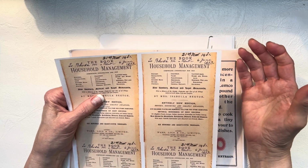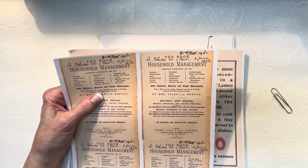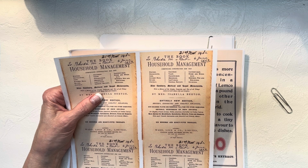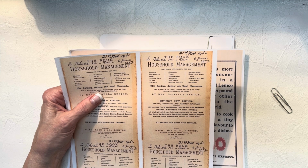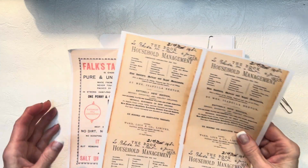Author Isabella Beaton, because back in the day, we needed that validation. Considering it was 1901, this is an entirely new edition, revised, corrected, and greatly enlarged. Contains new colored plates and numerous full page and other engravings. Several hundreds of new recipes for French, English, German, Italian, American, Australian, and Indian cookery. New menus for breakfast, luncheons, dinners, teas, and suppers, with much valuable information upon household and domestic matters. I don't know what 685,000 means, but that is some pretty high billing that they have made.